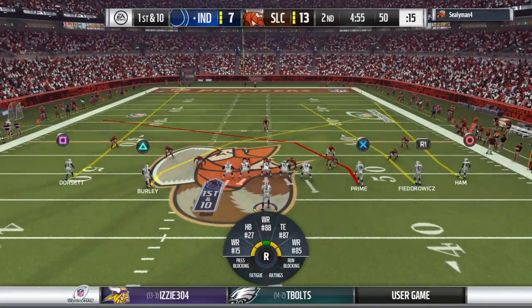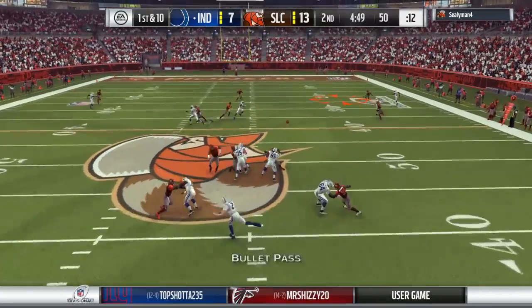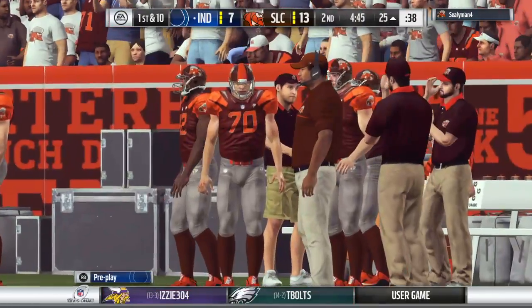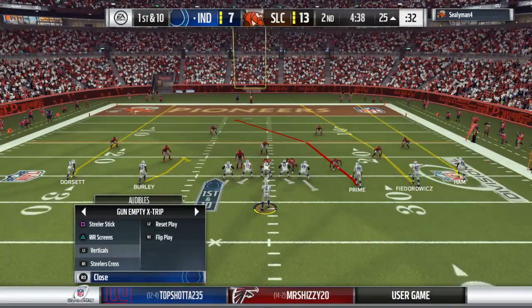They come out 5 wide, 3 of them to the right side. From the midfield stripe, they'll look to throw. This one complete. It's C.J. Fedorowicz. 26 yards on the pickup there. And that'll be good for an Indianapolis first. A nice job there, Charles.